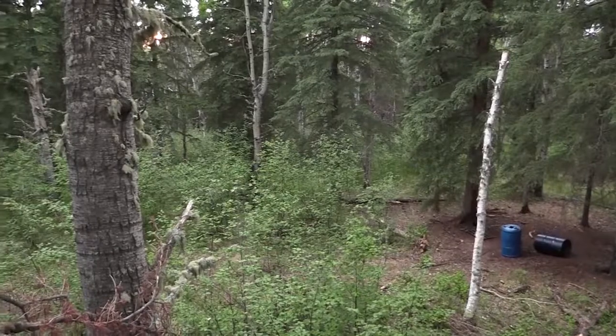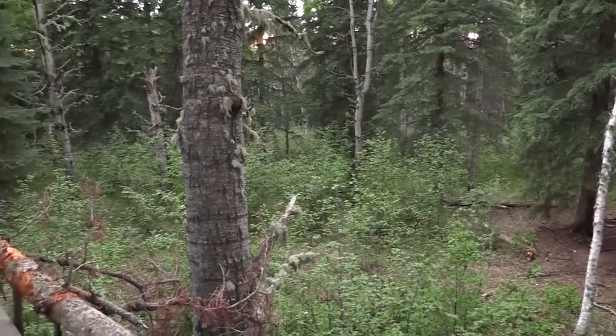You never know. That night was slow too. Besides a few mosquitoes, I didn't see anything. There was about 30 minutes left in shooting light, and I kind of figured that I wasn't gonna see anything, and all of a sudden on my left I caught some movement, and that bear was walking right to the bait site.